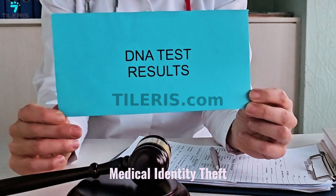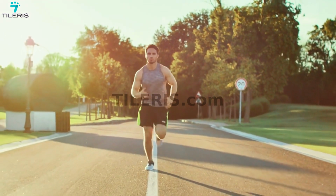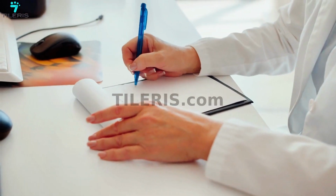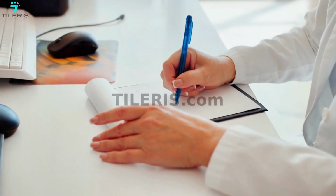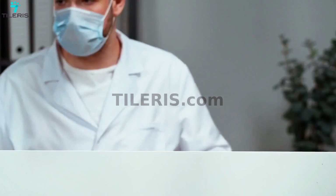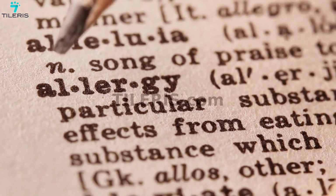2. Medical identity theft. This one's not just about money. It can literally put your health at risk. It happens when someone uses your name or insurance info to get medical treatment, prescription drugs, or submit false insurance claims. And here's the scary part. Your medical records could get contaminated with their health info.